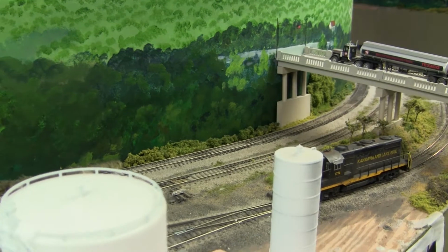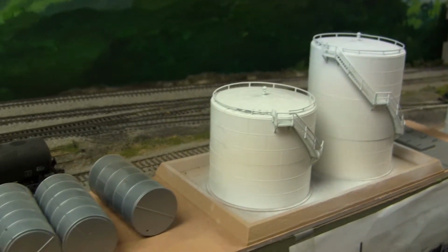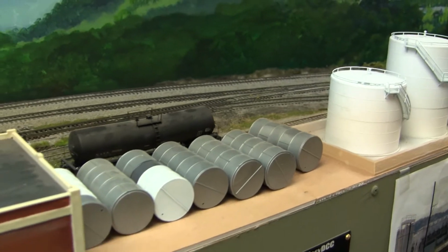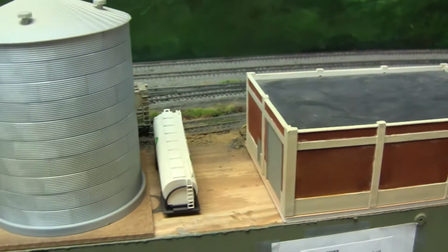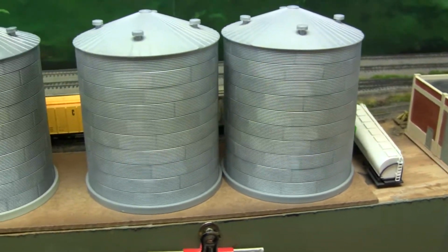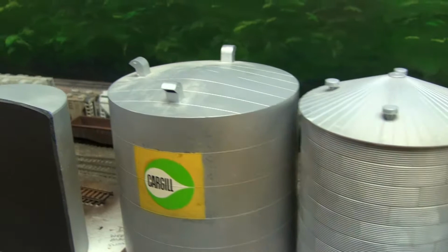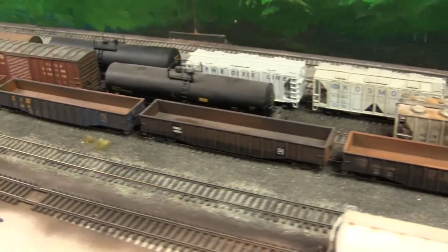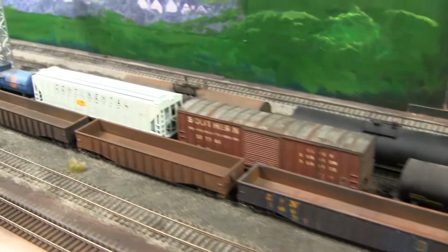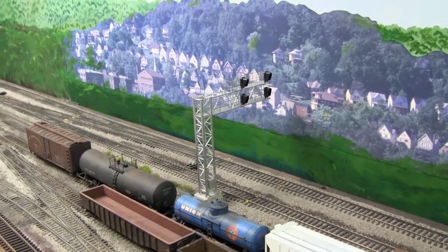Here we're looking at the east end of St. Joe Yard, which is this industry support yard for these riverside industries, oil terminals, grain elevators, salt terminal, fertilizer terminal. I have maybe 25-30% finish on this area, a cement plant, a cement terminal, I should say. And this is the support yard you're looking at now, with the cars that are delivered for these industries.